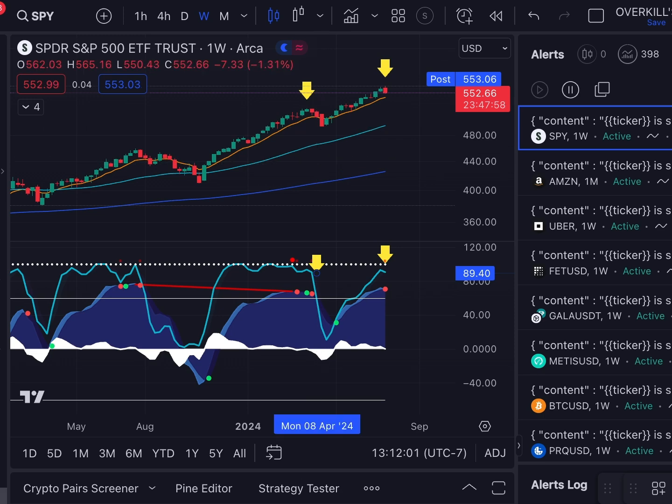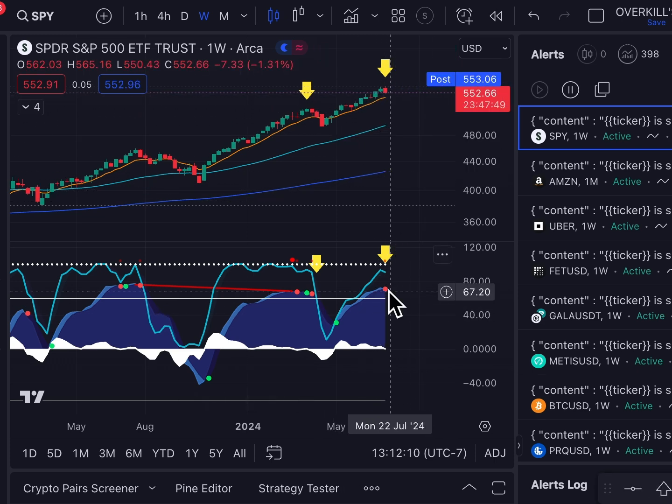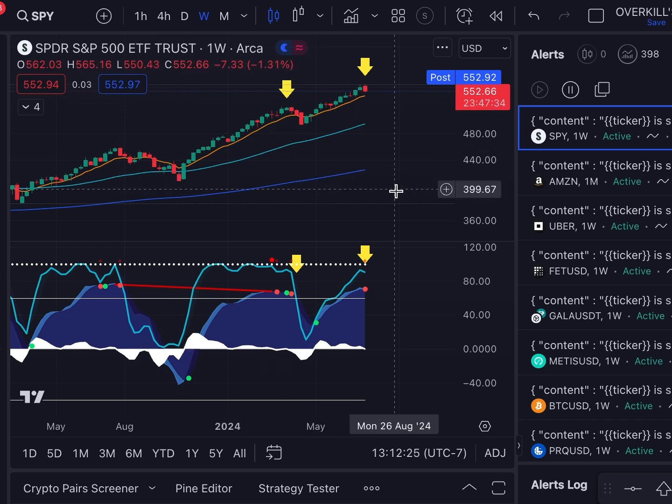So to me, right now, stocks are very overbought. If you're buying stuff right now, you're buying in a bubble. We're pretty far off that 50-week moving average, and this is just a signal saying, hey, this could be a potential top. We could see the S&P 500 correct, maybe back down to 500. It would make sense for it to come back down into that 50-week moving average like it did back here in November.